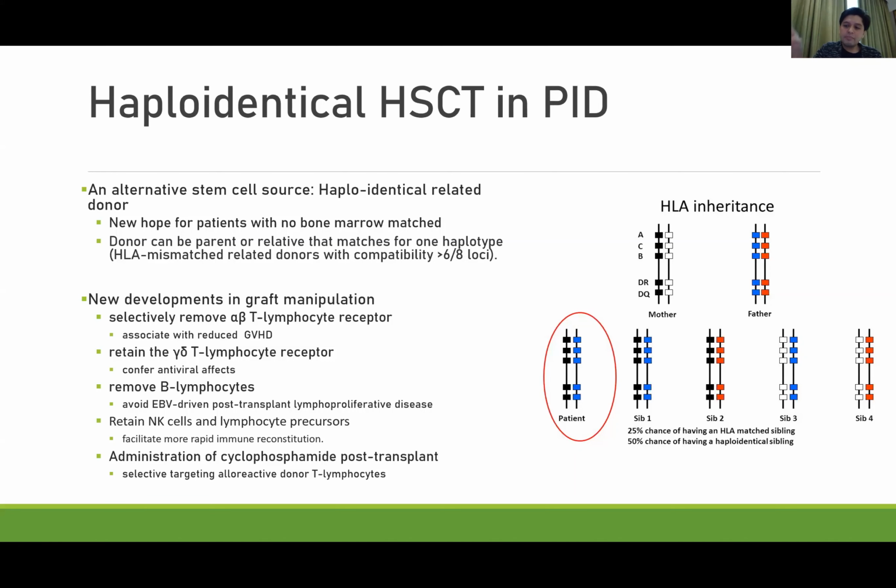And this is made more attractive because of new developments in graft manipulation, which is now becoming a current trend. These include, firstly, selective removal of alpha beta T lymphocytes, which as we know is usually associated with reduced graft versus host disease, while retaining the gamma delta T lymphocytes, which we know confer positive antiviral effects. Removal of the B lymphocytes will avoid post-transplant lymphoproliferative disease. Other modalities include retaining the NK cells and administration of cyclophosphamide post-transplant. As we know, this will lead to a better outcome in patients transplanted with a haploidentical donor.